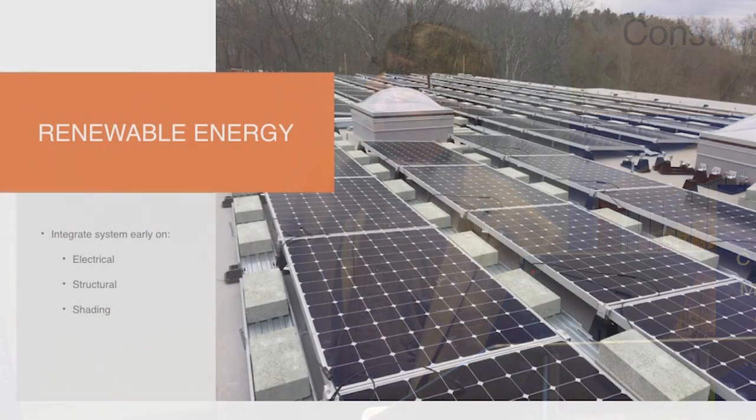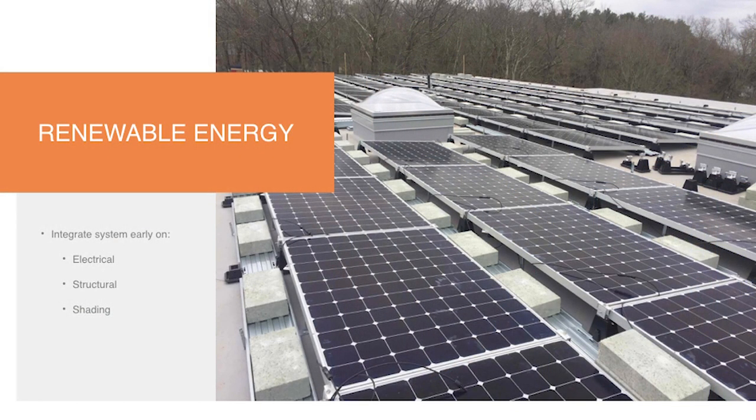So blower door testing is a big deal. We, in terms of our specifications, have a requirement that it has to, yes? Sorry, in the previous photo, what were those blocks on the roof between the solar panels?